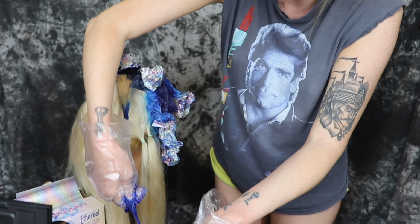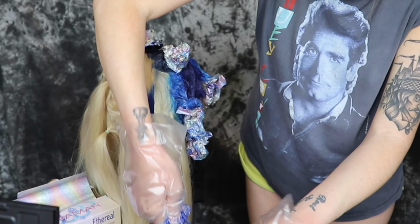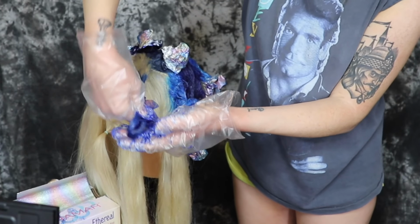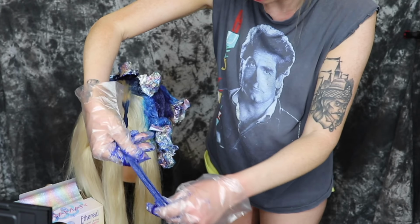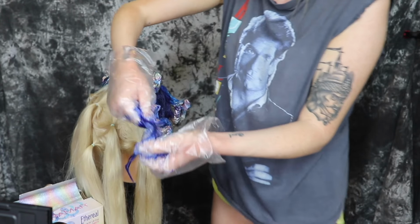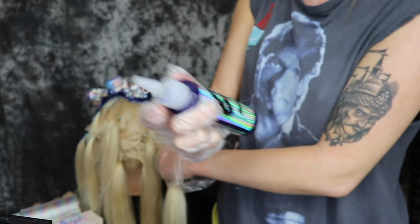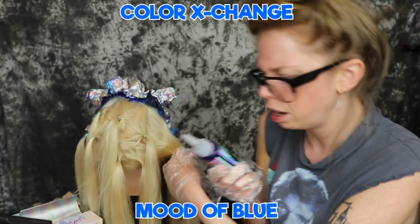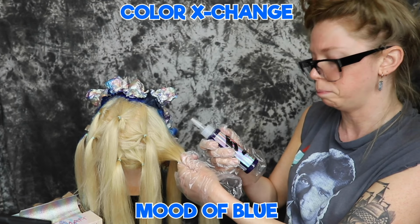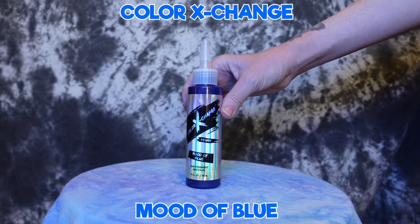This one is pulling through the hair really easily, so it doesn't feel that drying, but maybe that's because it doesn't have any metallic. It looks like it's more evenly coating than some of the more expensive ones. That's pretty interesting. I'm gonna go ahead and try this one, which is from another brand I've never heard of. It's vegan and it's called Color Exchange. This shade of blue is specifically called Mood of Blue.